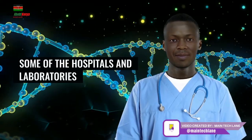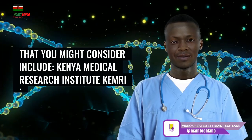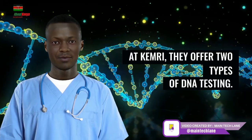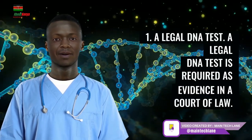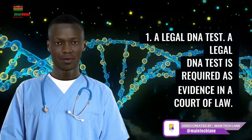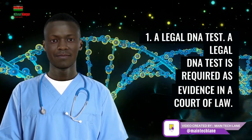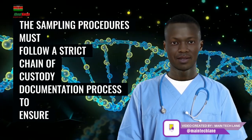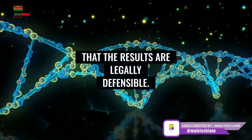Some of the hospitals and laboratories that you might consider include Kenya Medical Research Institute, KEMRI. At KEMRI, they offer two types of DNA testing. 1. A legal DNA test. A legal DNA test is required as evidence in a court of law. The sampling procedures must follow a strict chain of custody documentation process to ensure that the results are legally defensible.